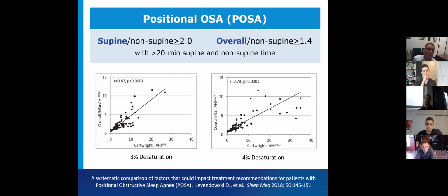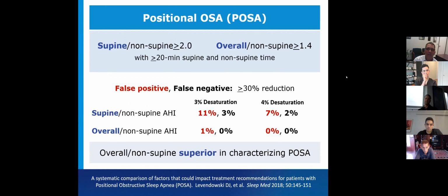Well, you can see here that what we call the Rose-Cartwright, or the supine divided by non-supine, compared to what we had developed, the overall, the correlations are quite high, both at a 3% desaturation and a 4%. But then when you test them and say that if I say that somebody has positional sleep apnea, how often will that classification result in at least a 30% reduction in the overall AHI if they stay off their back? So with the supine divided by non-supine and at a 3% desaturation, what we presented in this paper is that you would result in having false positives.